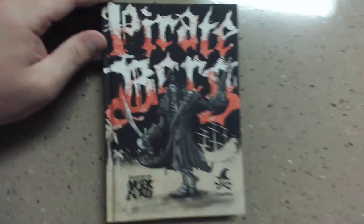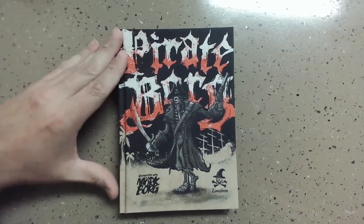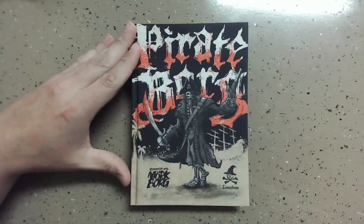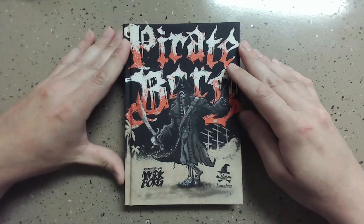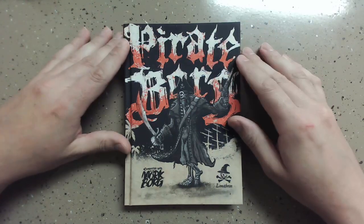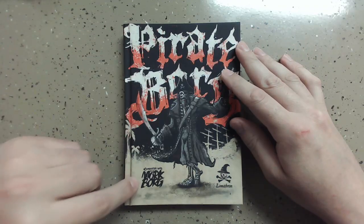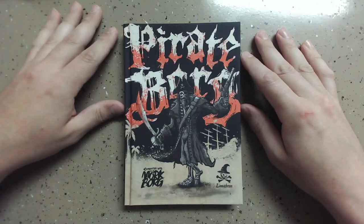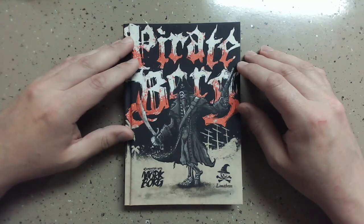So Pirate Borg is a very interesting, unique RPG game, obviously based in a world of pirates. And the great thing about this one I noticed is that it has a bunch of tables. So the creators of this game also made Mork Borg, which I don't have. That one's a little harder to find, at least in my area. So I went ahead and ordered it from DriveThruRPG. So I'm hoping to get that within a couple weeks.